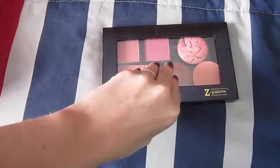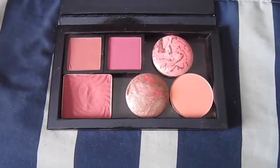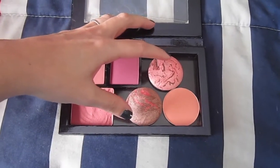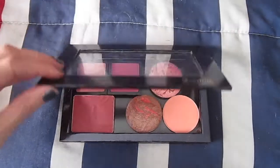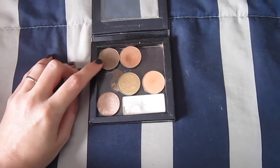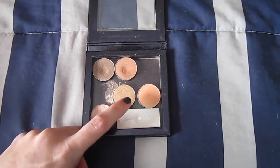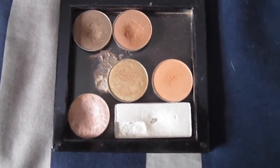This is my blush palette that I created myself. It contains 2 e.l.f. blushes, a Revlon blush, 2 e.l.f. baked blushes, and then Bliss by Makeup Geek. This next palette is where I keep my Makeup Geek eyeshadows. So we have Hipster, Creme Brulee, Shimma Shimma, Karma, and Peach Smoothie, and then this random white eyeshadow that I depotted a long time ago.